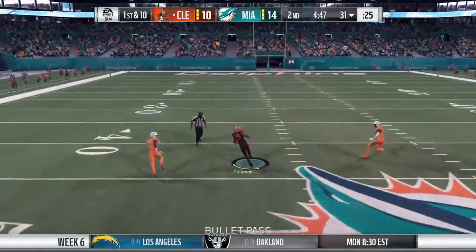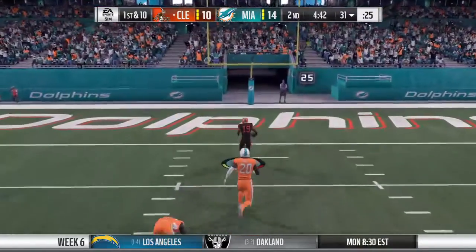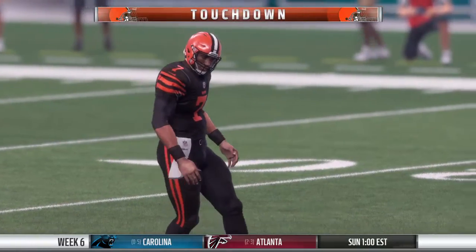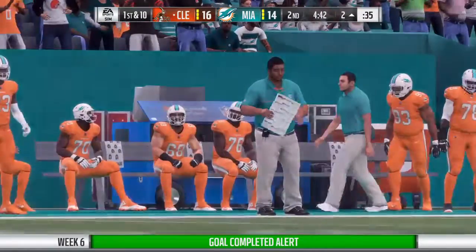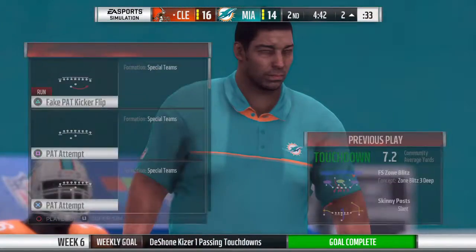Kaiser now. Over the middle, the catch by Coleman. The 20, 10, and all the way in. Touchdown, Cleveland. Corey Coleman, his 4th touchdown on the year. And the Browns are able to strike quickly for 6.